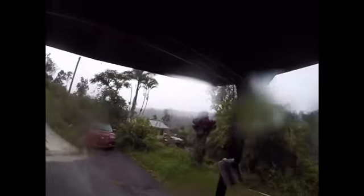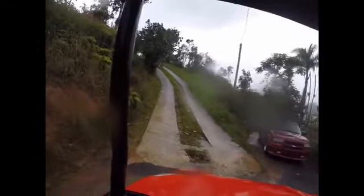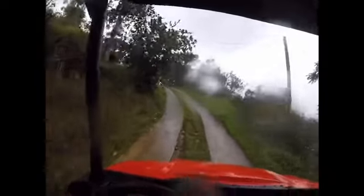Him and his wife live right here. So this is his house and his farm is here, and here we're coming up to our property. You can see it's raining a lot.